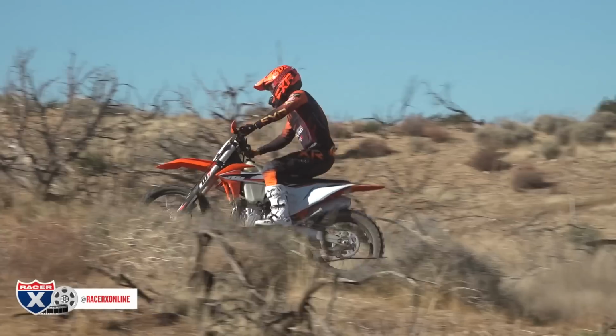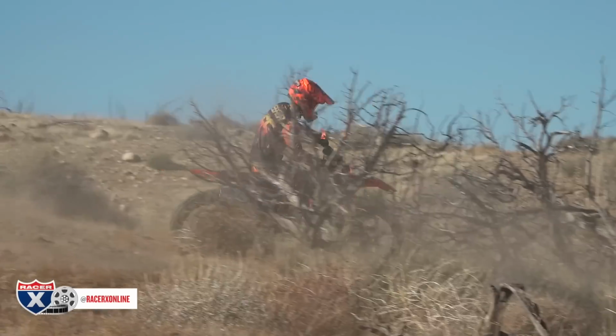Again, I'm more of a map 2 preferred guy, a little bit more RPM response, but nonetheless, you have that option there on the handlebar, which is nice. We'll move on to the air fork.